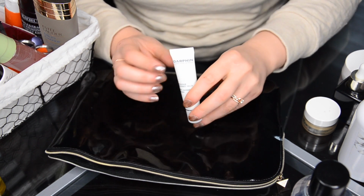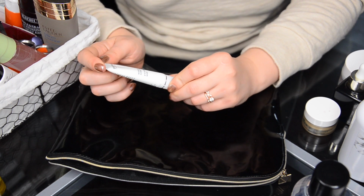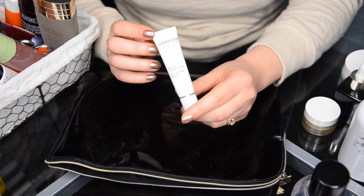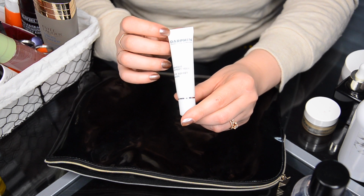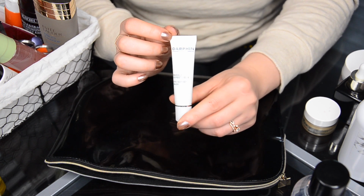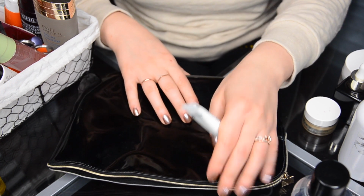And then the eye cream. Eye cream is from Darphin as well. This is their eye mask, actually. It's called Eye Sorbet Mask. It's supposed to be wiped off, but quite honestly, I like it so much, and it's never caused me any problems. I just leave it on overnight, applied in a very, very thin layer. I really like this product. I think it's lovely, lovely hydrating eye treatment, so I will be keeping that as well.